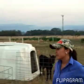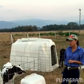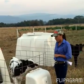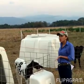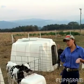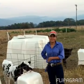So this weaning is, as already said, important when the cattle is raised for dairying, because it's not going to take all the milk from the cow, and the milk from the cow is going to be all sold and not consumed by the calf.